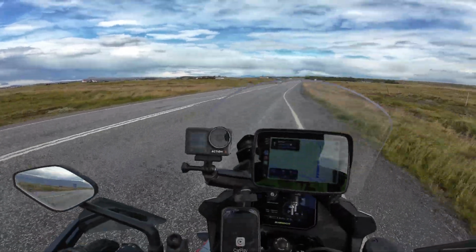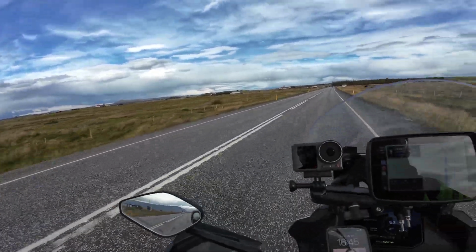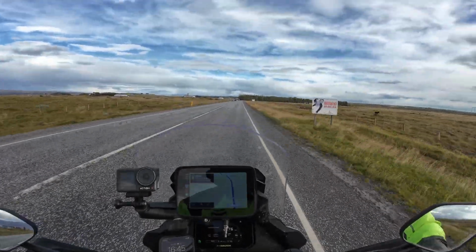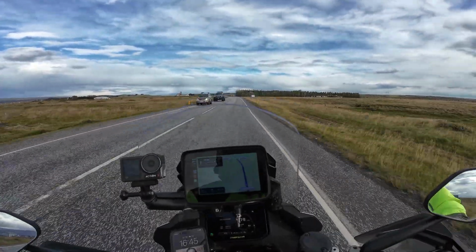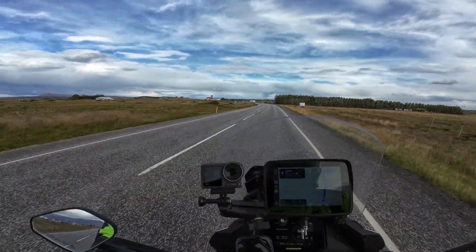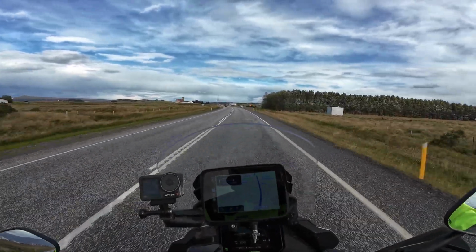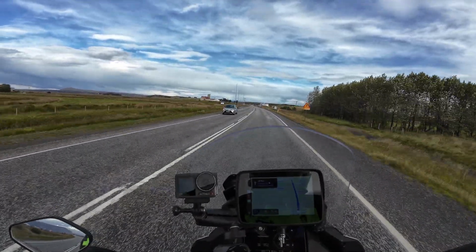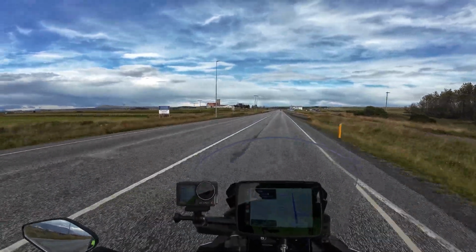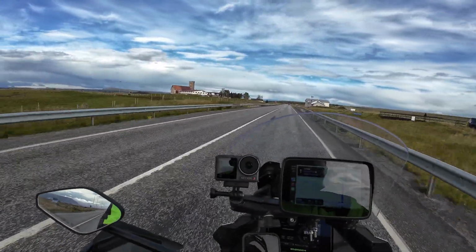Okay, so what I tried to say when I found that this wasn't working at all was that it was a good break. I had some tea and some chocolate cake, toilet break, and yeah, the bike was ready to go, of course. Charging speed here in Iceland is pretty good. No overheating of the battery, so it's consistently fast. That's really nice. So yeah, really good thing about Iceland.